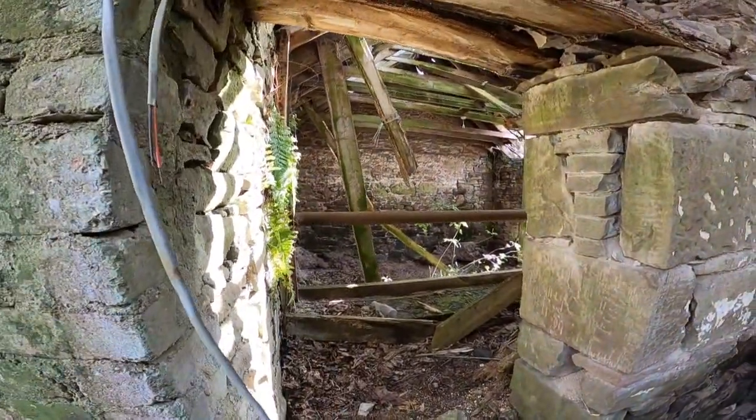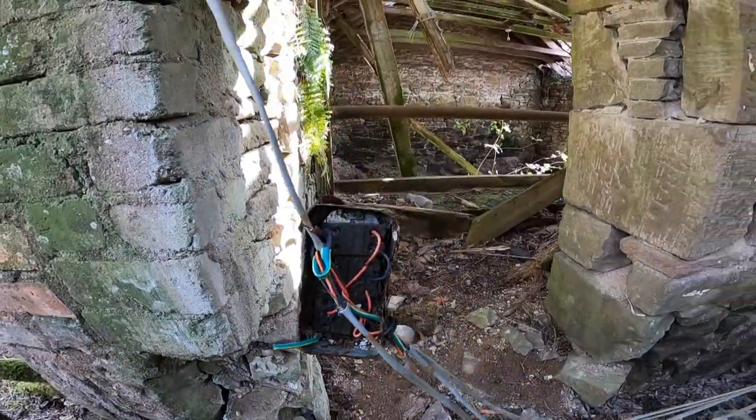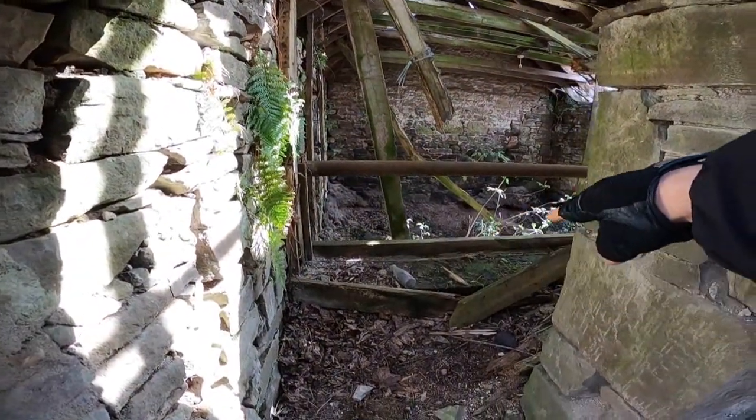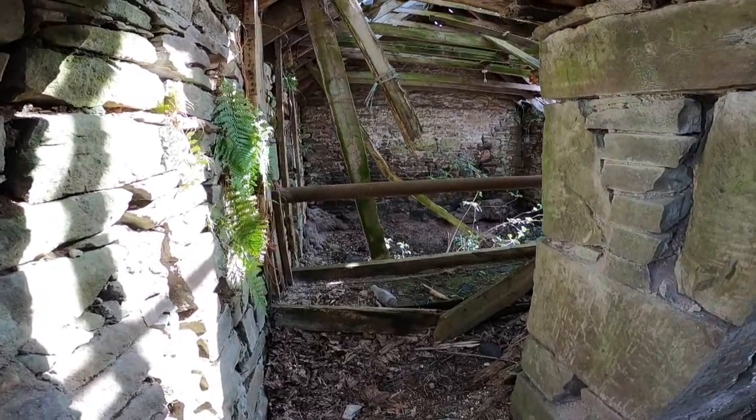Oh, hey, look, that must have been for feeding cows. I'm being super careful because look, there's live wires right there, potentially. But look, there's the bit where you would have gone in, maybe, and fed them, and they would be at the other side of that railing.